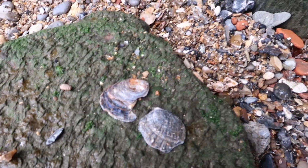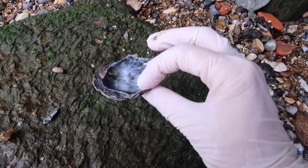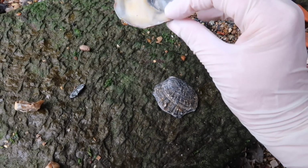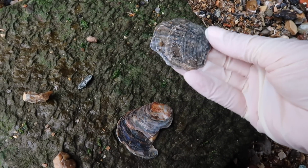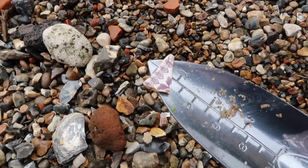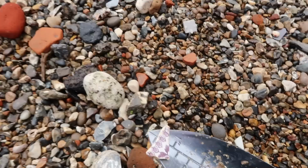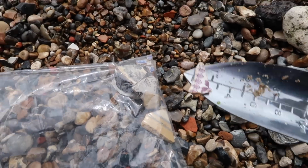Lots of oyster shells around this area, and apparently in the olden days the oysters were super cheap, so people just used to eat them and chuck the shells into the river. But this one's very pretty. Quite like those, very shiny inside. Look at that, a little bit of purple china. I've never seen that before. There's loads of old china here. Look at all these beautiful pieces I found in my bag.